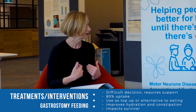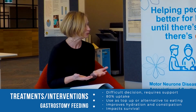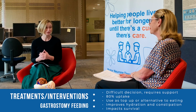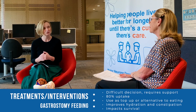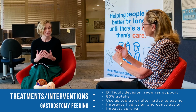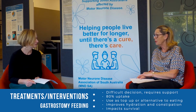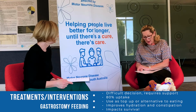worrying about choking. The relatives appreciate that the loved one is having appropriate nutrition and don't have to watch them struggling with long meal times, fatigue, and general deterioration. So gastrostomy feeding does provide an alternative to struggling with food and fluids. So it's a little complementary strategy as the disease progresses. Yes. So again, that reinforces the need for early referral to the dietitian, so that these things, you were talking about the home enteral feeding program, and that's led by the dietitian, obviously.